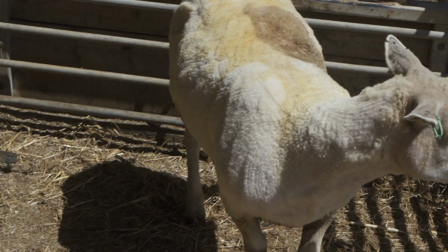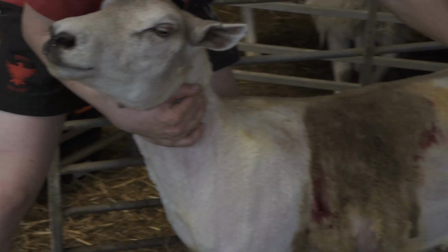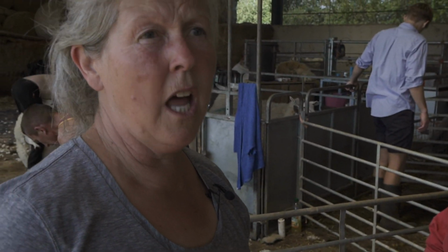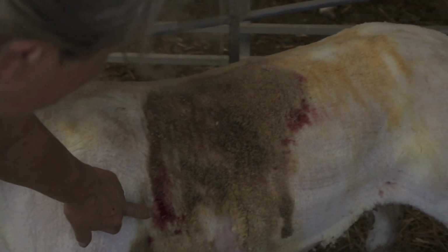One of the main reasons for shearing is fly strike. This is one of the ones that's got a fly strike. So I've had in the last week, oh my goodness, about 5 or 6. What we'll do is we will put some antiseptic spray on the wounds here and here. See how they gnaw their way in. So we're going to put some spray on there. Really good spray. That will stop infection, hopefully.